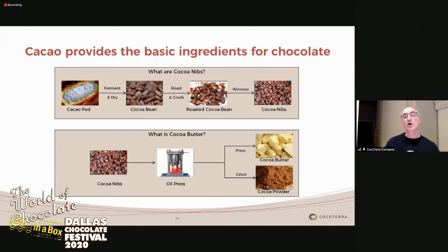So as I mentioned, the cocoa pod is fermented, dried, you get these beans. And now those beans are roasted, and that's a skill in and of itself. There's a lot of chemistry going on there with the Maillard effect and proper roasting and flavor development. And then those seeds need to be crushed so that you can get the shell off. And during that crushing process, the meat of that seed is broken apart into little pieces, and those are called cocoa nibs. Okay, so that's where those come from.